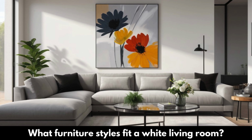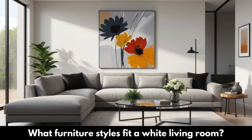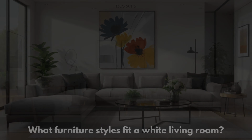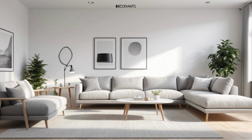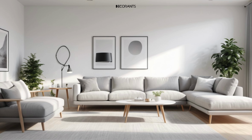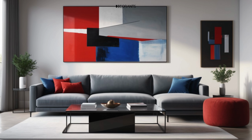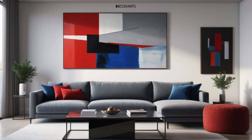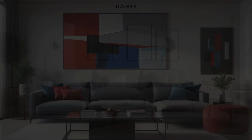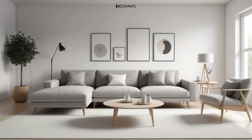What furniture styles fit a white living room? The beauty of a white living room lies in its versatility. You can explore various furniture styles to create the perfect ambiance for your taste. Here are a few ideas. Modern minimalist. Opt for clean lines, sleek silhouettes, and neutral tones like gray, black, or beige. Leather sofas, chrome or glass coffee tables, and minimalist artwork will create a sophisticated and contemporary feel.